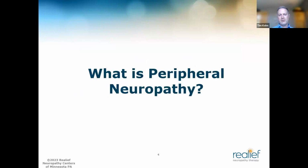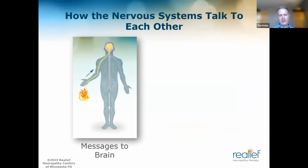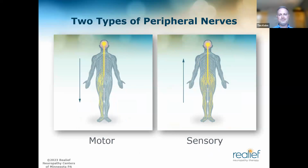So what is peripheral neuropathy, right? We have these two general classifications within the nervous system. You've got your central nerves, your brain and spinal cord, and then all the other nerves in your body are peripheral nerves. And they do talk to each other, right? The peripheral nerves here in the hand are sending the signal that this fire is hot up to the brain. And then the brain will send a motor command to tell your hand to move away from the fire, right? So you've got the sensory signals coming up, and then the motor function going down out from the brain. If you have disruptions within those pathways, you can get all sorts of issues, motor and sensory.